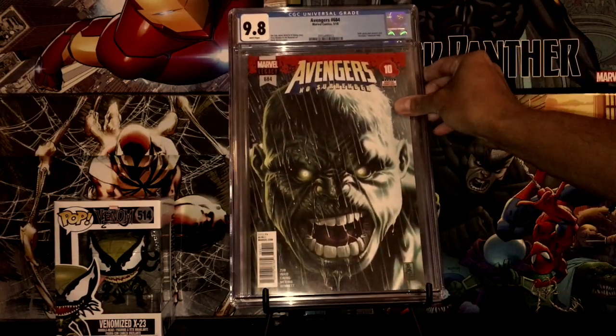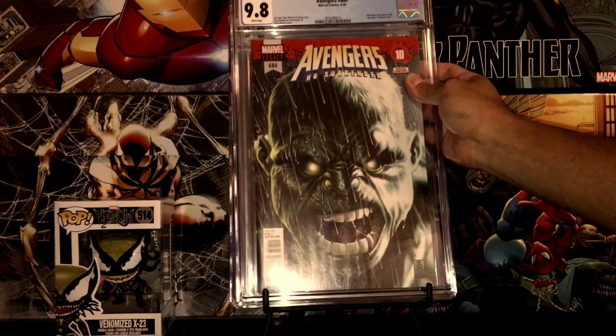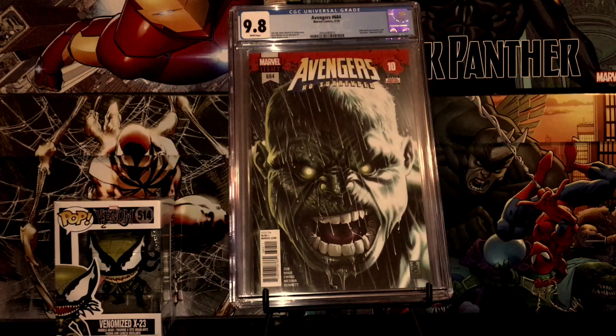I sent in 2 copies of Avengers 684, and let's see, that's one of them. Here's the other one, and I don't remember where I got these books from. This is one of those things where I was looking through boxes, looking for books to send out for a submission, and I ran into these 2 books, and they looked good enough. I thought maybe they would get declined, but they got approved, so there you go.